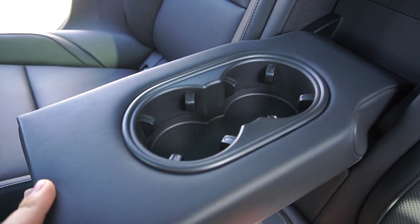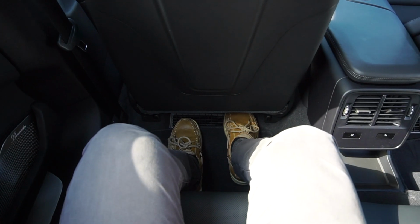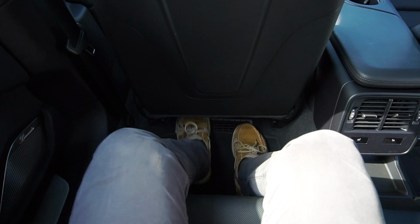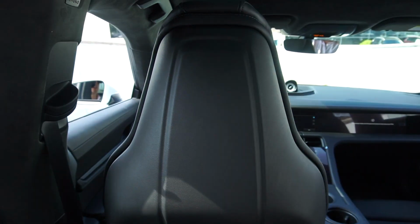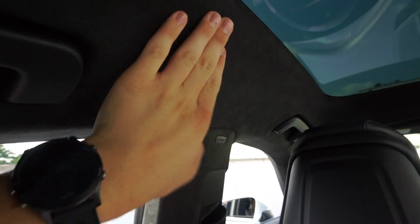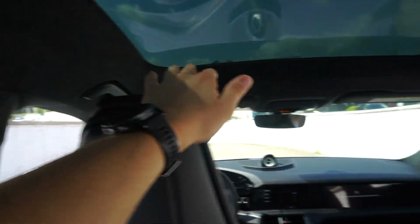Couple of cup holders in the center. Little storage bin right here. Another storage bin down below. Heated seats. Footroom is pretty good. The seat in front of me is pretty far back, but right now I am very comfortable where I am sitting. Love this Alcantara headliner, which pretty much runs the entire length of the vehicle all the way around.